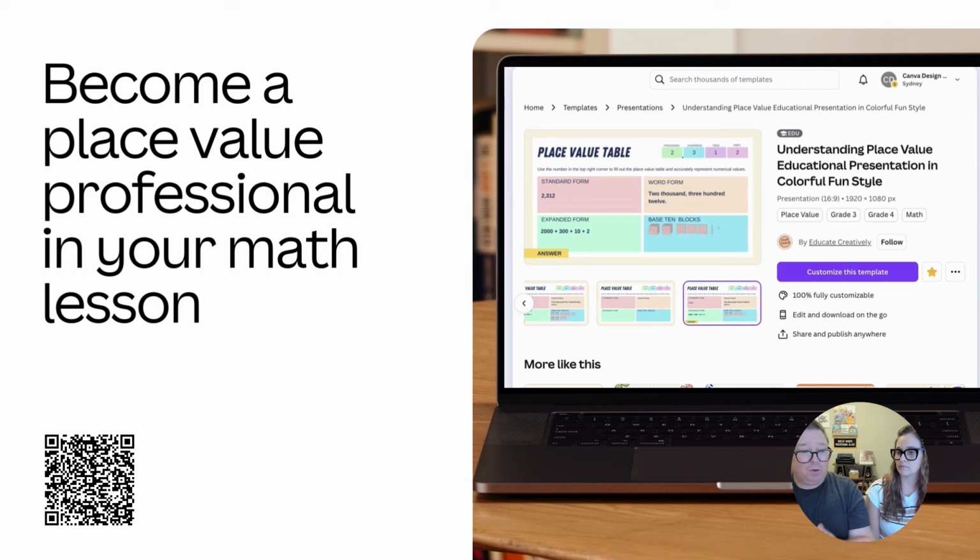This actually is available by scanning that QR code as well. So if you're interested in saving this for later, star it, scan that QR code, and then you'll be able to save it for later.